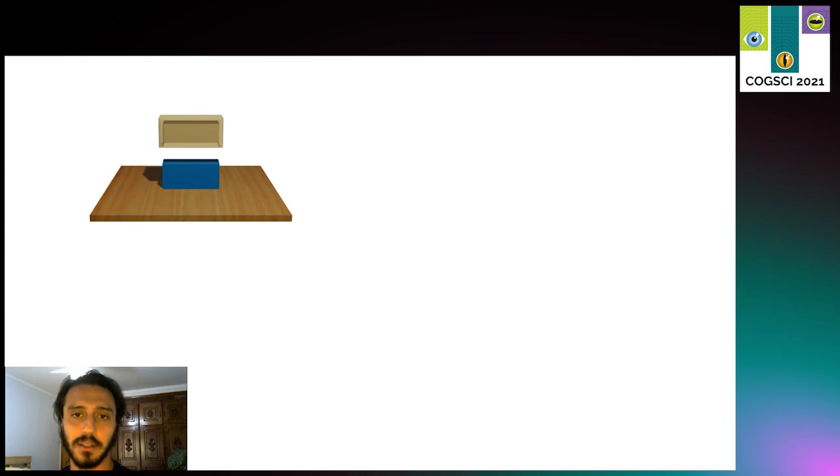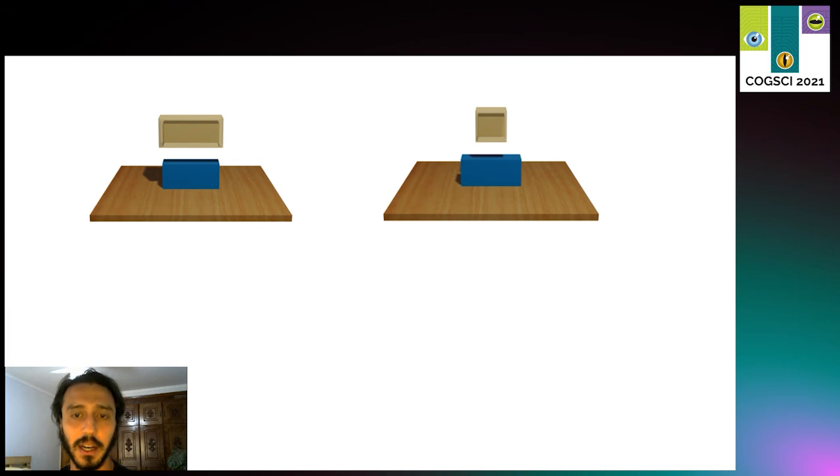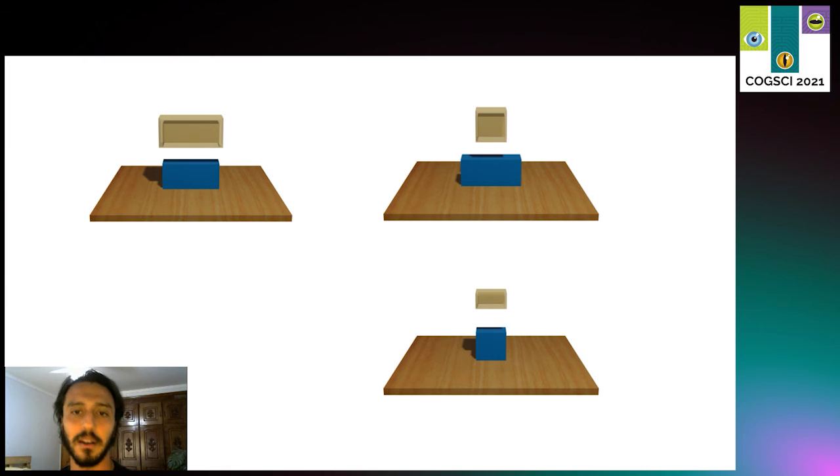Here we use 3 training examples. In the first one, a cover is successfully lowered over a box. In the second one, a cover fails to cover a box that is wider than it. And in the third one, a cover fails to cover a box that is taller than it. So again, we're using a broader range of examples than in the original developmental experiment.